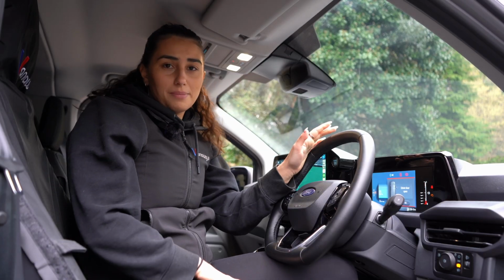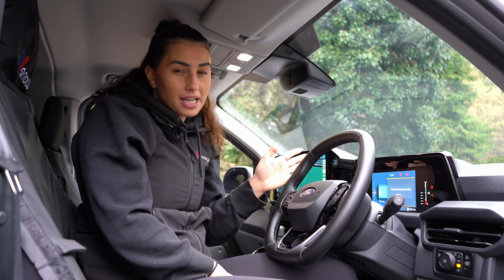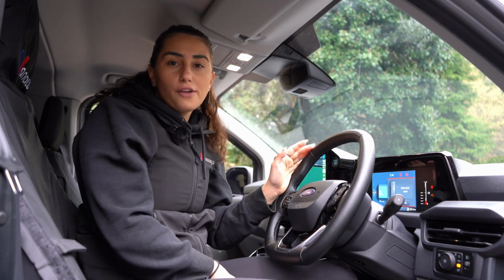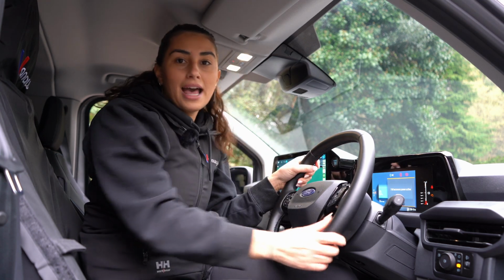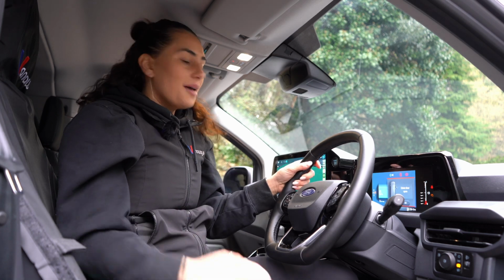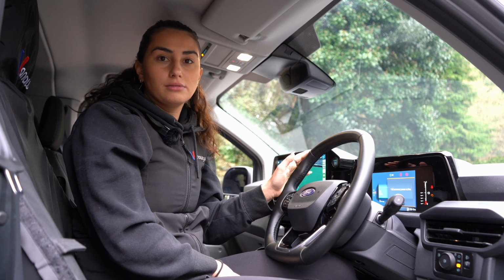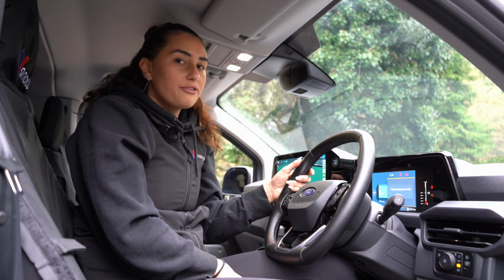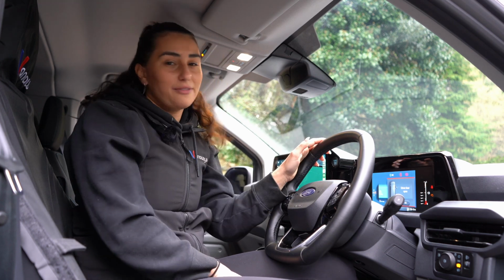Ergonomics are a strong point in the plug-in hybrid Transit, with Ford designing the cockpit to reduce fatigue and maximise productivity. At the heart of the cockpit, the multi-function steering wheel puts key features at your fingertips, allowing you to adjust cruise control for a smoother, more efficient drive. Managing media and phone calls is effortless, and you can access essential driving information without ever having to take your hands off the wheel, improving safety and convenience.